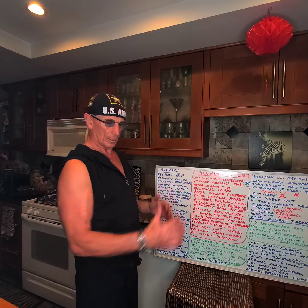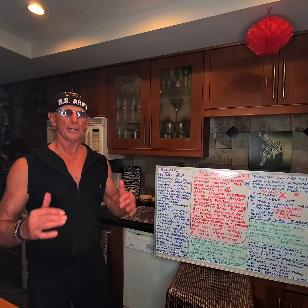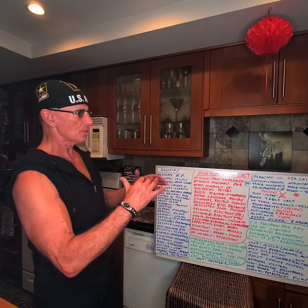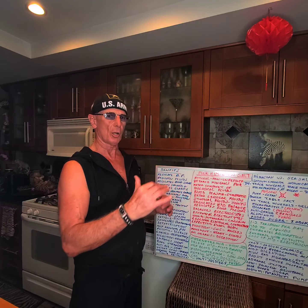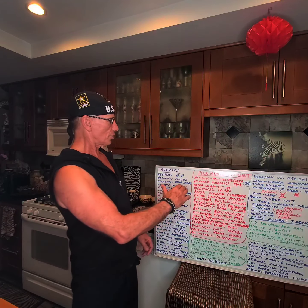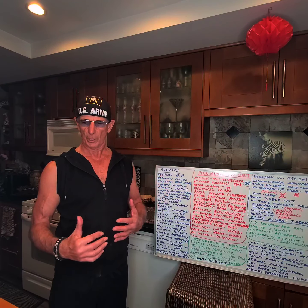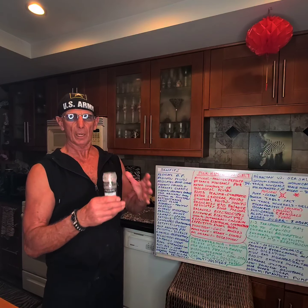Now, this is a natural salt. It's raw. It's unrefined. And we're going to talk about the differences in table salts, sea salts, other salts out there that you may be using. Now, this salt, the Himalayan pink salt, has 84 trace minerals in there. That's what gives it its pink color.